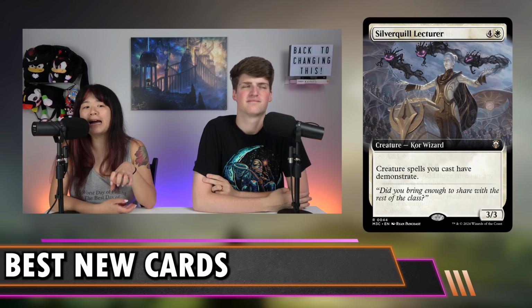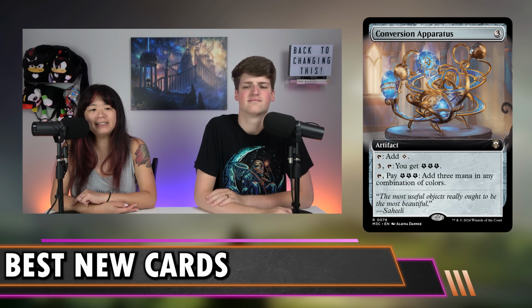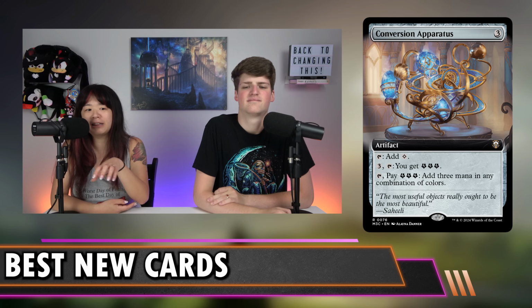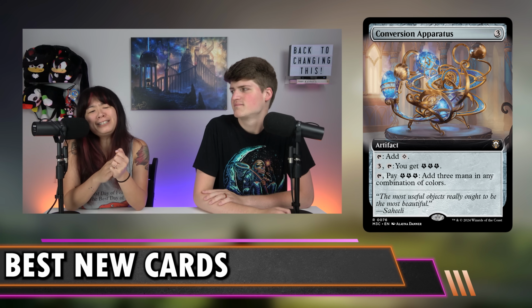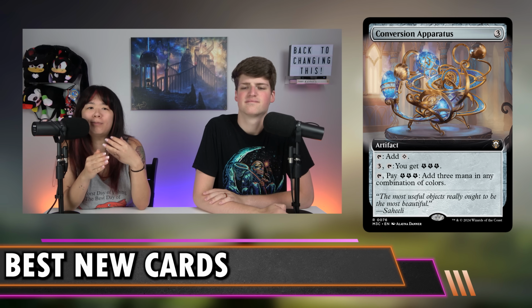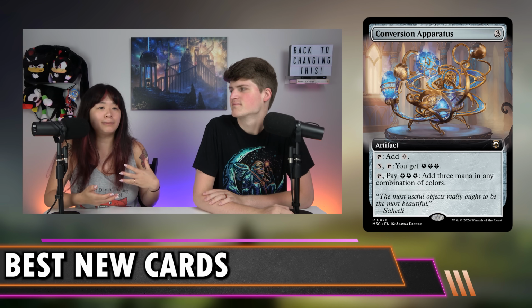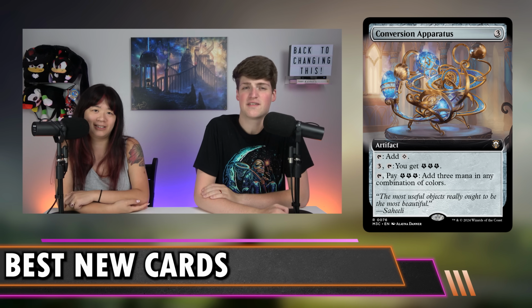There's also Conversion Apparatus, 3 mana for an artifact. If you tap it, you can add a colorless. If you pay 3 and tap it, you get 3 energy. If you tap it and pay 3 energy, you could add 3 mana in any combination of colors. We usually don't like 3 mana rocks, but this has a little bit more use, and if you have a bunch of energy built up, you can utilize this to have a Black Lotus type effect. Yeah, this turns energy into mana pretty effectively.